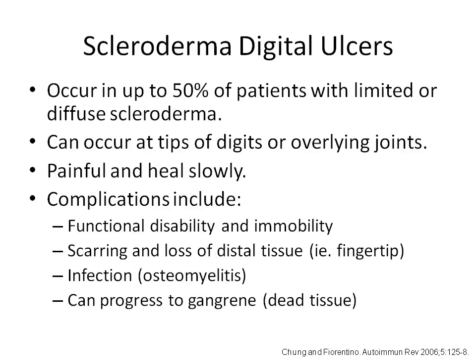So now I'm going to move on and talk about digital ulcers. As I mentioned, digital ulcers can occur in about 50% of patients, and they can have either limited or diffuse skin involvement. Usually these ulcers are very painful and heal slowly, and they can occur at the tips of the digits or overlying their joints, sometimes involving the hands. So it causes problems with hand mobility. You can have scarring and loss of your fingertips over time. And obviously there are major problems such as infection that can eventually infect the bone and cause osteomyelitis.